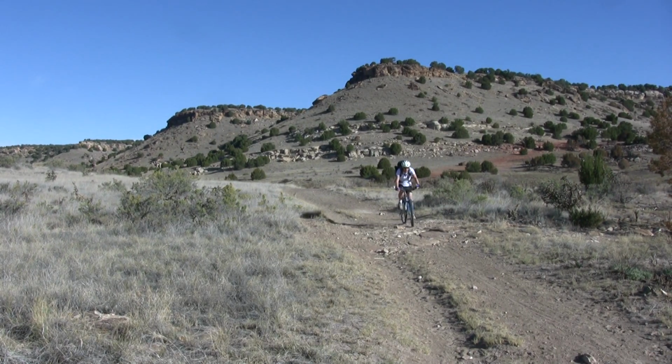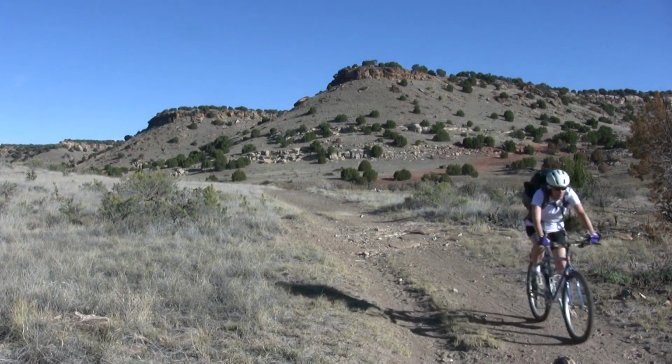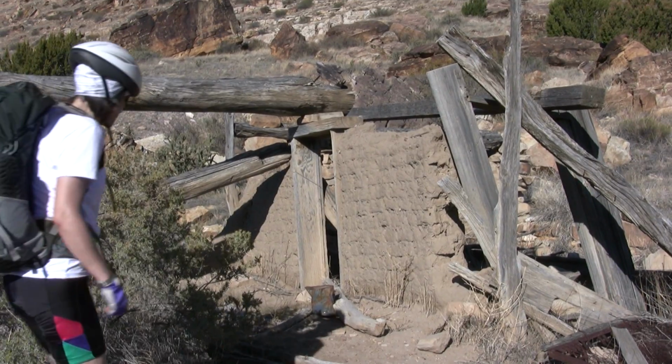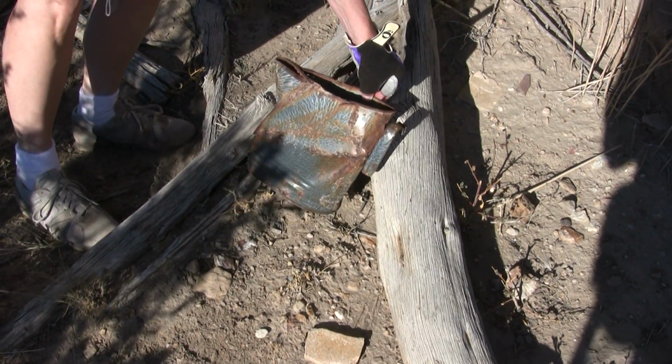From the trailhead, you drop into the canyon and onto a relatively flat double-track trail that takes you to the Dinosaur Tracks about 5 miles away. Near the beginning of the ride, we came to an abandoned settlement with remnants of the log beams and mud walls still standing, and even an old rusty coffee pot still laying around.